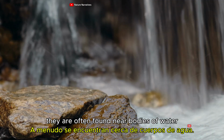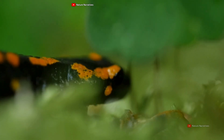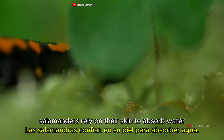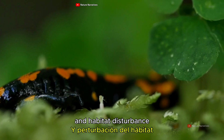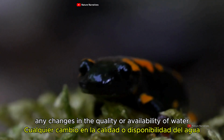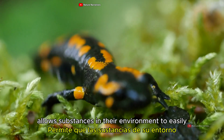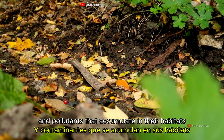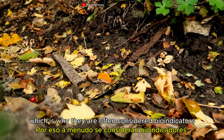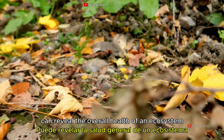They are often found near bodies of water or in particularly moist areas, as their skin plays a crucial role in their survival. Salamanders rely on their skin to absorb water, meaning they do not drink in the traditional sense. This unique way of staying hydrated makes them especially vulnerable to pollution and habitat disturbance. Any changes in the quality or availability of water can drastically impact salamander populations, as their highly permeable skin allows substances in their environment to easily enter their bodies. This permeability makes them susceptible to toxins and pollutants that accumulate in their habitats, which is why they are often considered bioindicators, organisms whose presence or absence can reveal the overall health of an ecosystem.